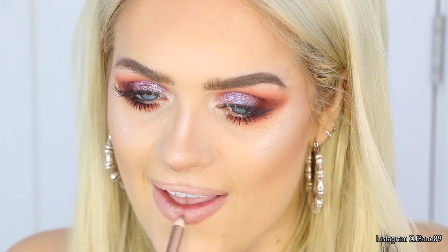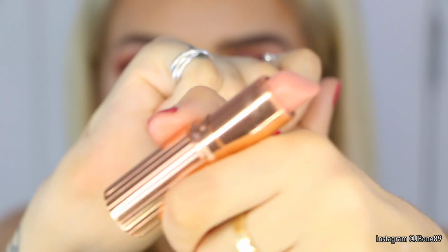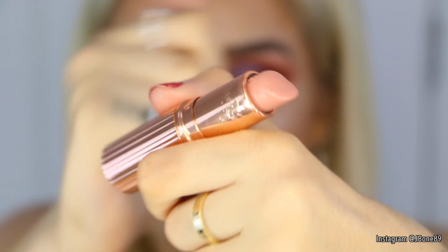That's already instantly given me a bigger pout really. I need my lips done, but having a little break. Gonna add a little to the centre of the lip. It's the Charlotte Tilbury Kim KW lipstick. It's stunning, I love this. It's my favourite nude at the moment.